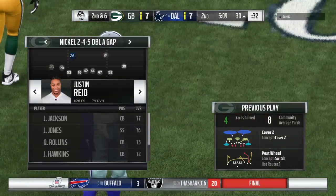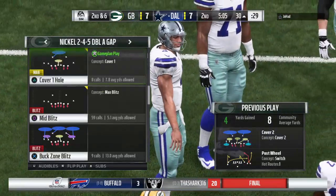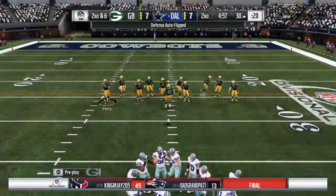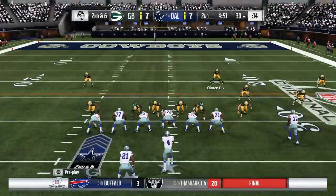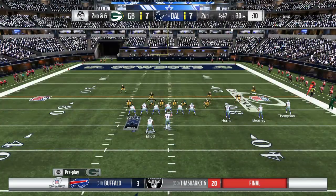It's 2nd down. One thing you're hoping for when you run drag routes, you're able to hit a receiver in stride, and he can pick up a lot of yardage after the catch. But in this situation, the defense was effective, able to stop him before he could get a good head of steam going. 4 yards on that last completion, so that sets up 2nd and 6. Here we go.